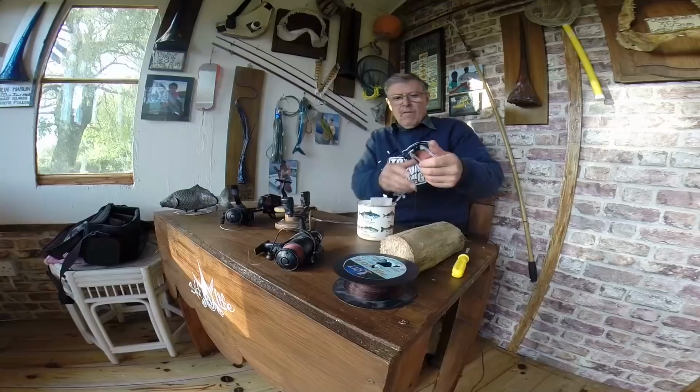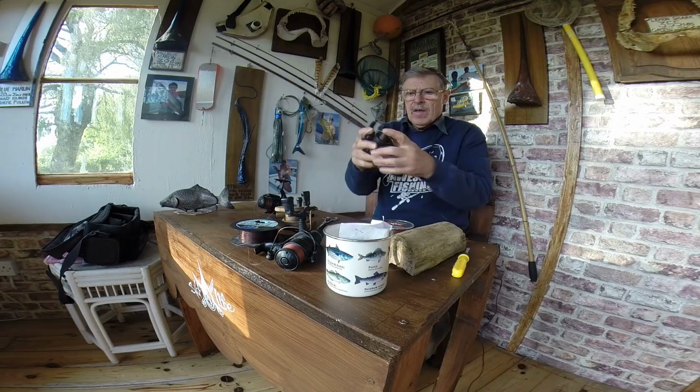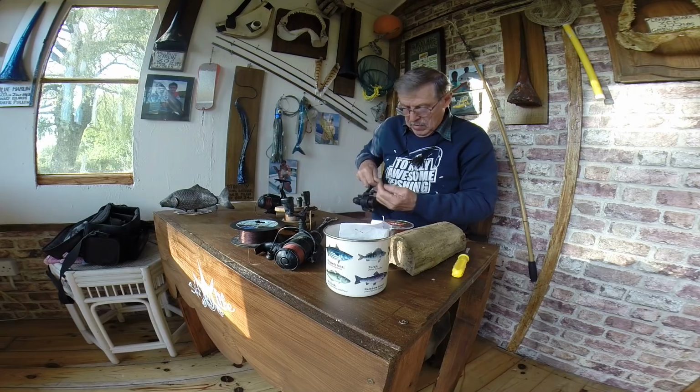Right, reach the end of the spool. Snip off. This is the worn end, don't forget. I get my spool and I join the two together. You use whatever knot you fancy. We've actually got a whole film, I think we've got two, on how to tie fishing knots. Have a look at them, giving all the basic knots.